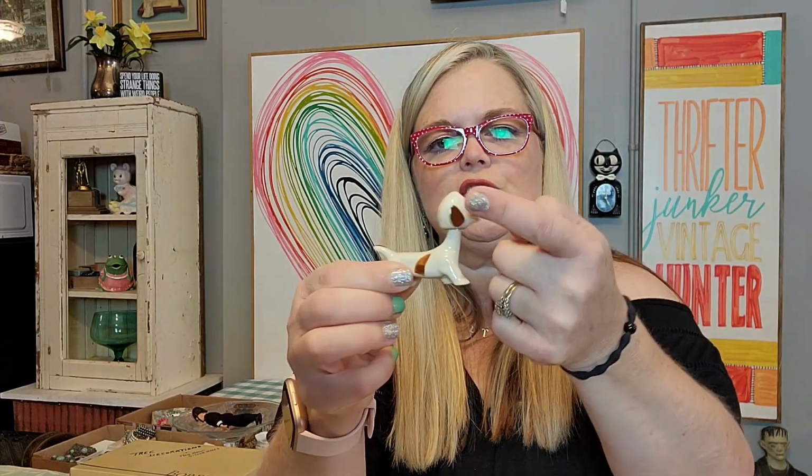And then I got this little guy. Oh, he's so cute. I've actually sold these before. This is a little dog, and he's got a little head that just turns round and round. And it seems like he always turns his head in the opposite way that you want him to look. But actually, he does pretty good. His head just kind of bobs around a little bit.